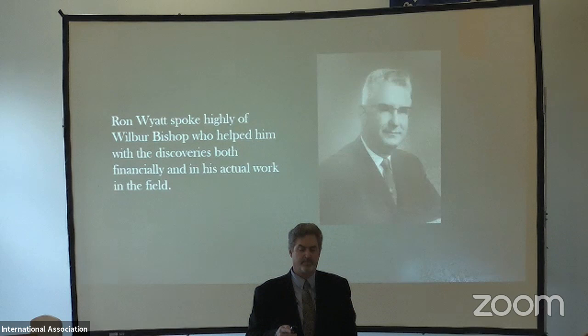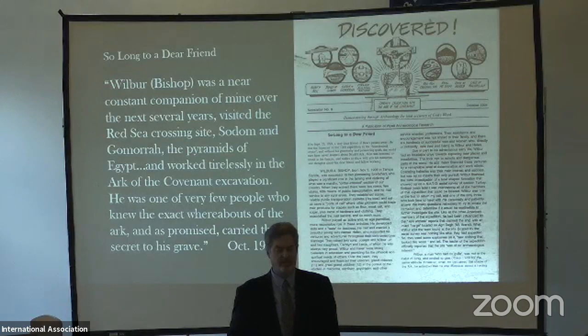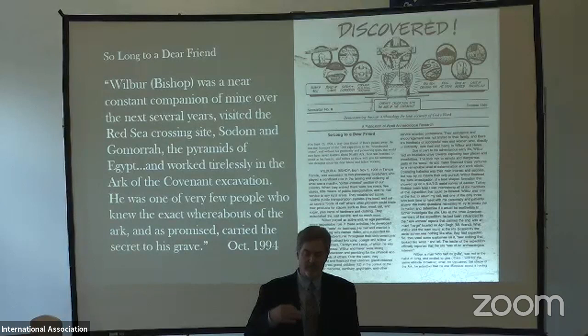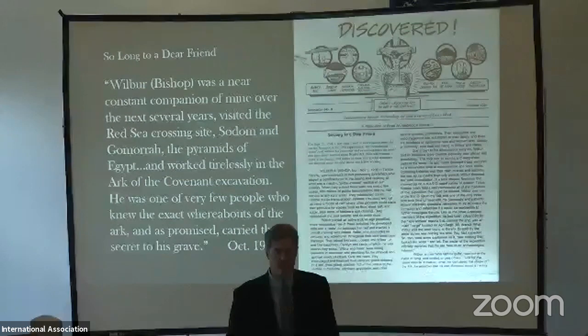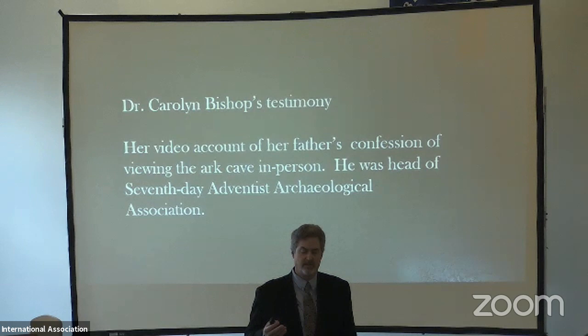Ron White spoke highly of Wilbur Bishop, who helped him with the discoveries. He funded the 1960 trip out to Noah's Ark. We'll see a little bit of that later. But he was an Adventist near Chattanooga. And Ron said Wilbur was a near constant companion of mine over the next several years, visited the Red Sea Crossing, Sodom and Gomorrah, the pyramids of Egypt, worked tirelessly in the Ark of the Covenant excavation. He's one of the very few people who knew the exact whereabouts of the Ark and, as promised, carried that secret to his grave. But his daughter said when he was terminally ill that he confessed to her that he viewed the Ark cave in person. He was head of the Seventh-day Adventist Archaeological Society.